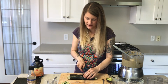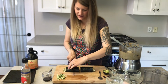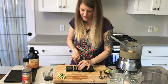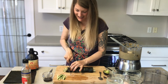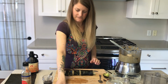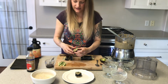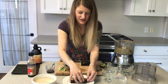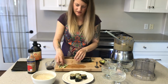Okay, then I'm going to cut it in half with a serrated blade so I don't squish it. Okay, then cut that part in half again. And then cut this part in half. Ooh, delicate. All right. Okay, then we can take a lovely plate, and plate it nice. Try to make it round. Okay, let's get some cucumber.